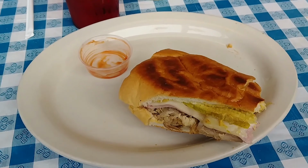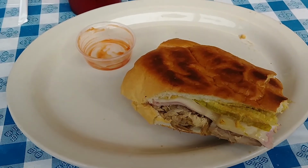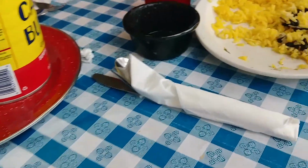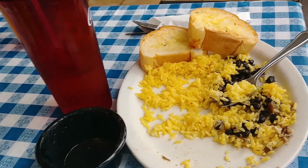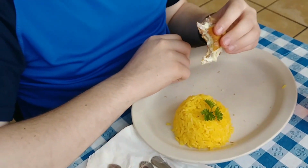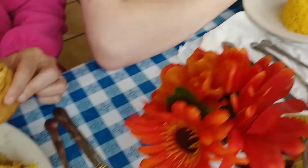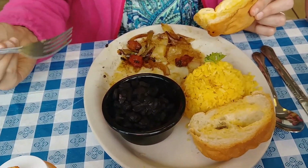Almost forgot again. We got a Cuban with French fries. We got beans and rice, and Cuban bread. And a special. We got a ham sandwich with rice, and the vegetarian, of course, got the vegetarian plate with vegetables.